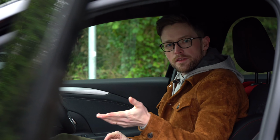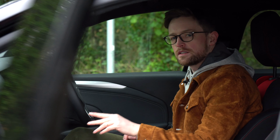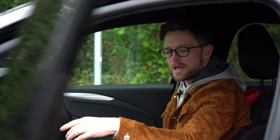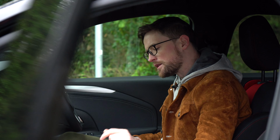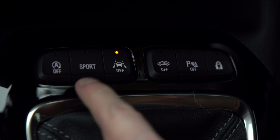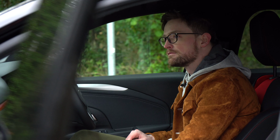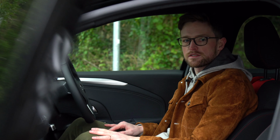Another thing I'm a big fan of is there's like 6 buttons down here in the front for things that, if you want to turn them off, you can just press the button and they're on or off. You don't have to search through a menu looking for it, not knowing where to go. They're just 6 buttons down the bottom, so you have your automatic stop start, your sport button, your lane departure warning, and your parking warning. What are they called? And your parking sensors.